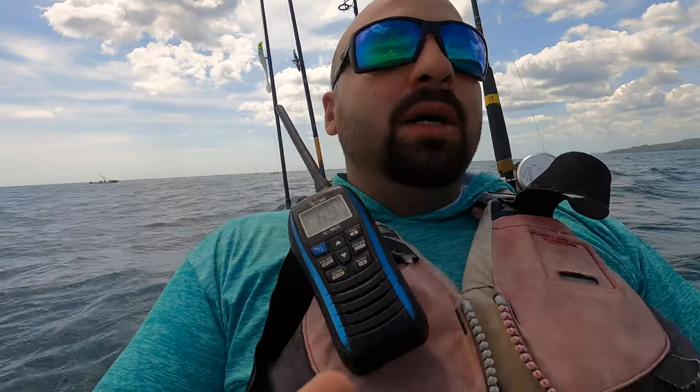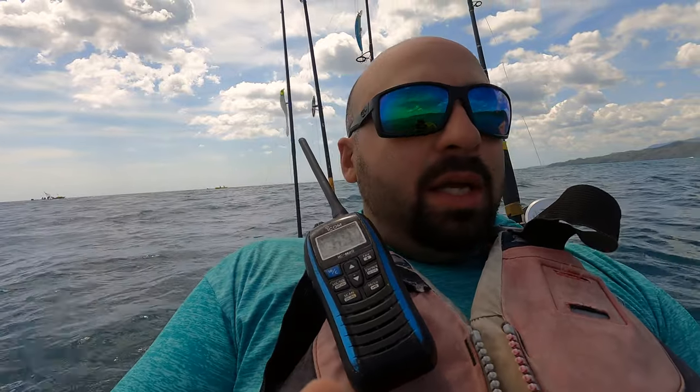I did catch some fish which I thought were blue runners, but they were not blue runners. They were bonitas, I believe. And I got some pretty good, promising runs. One of my leaders got cut off, and the other one basically just bit my bonita and spit it out.